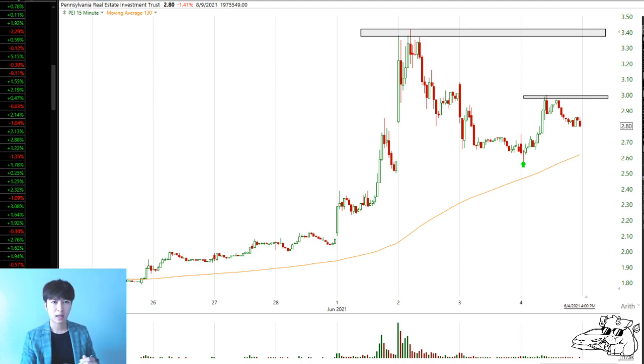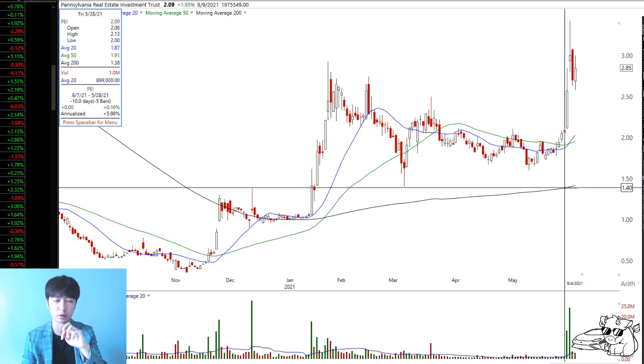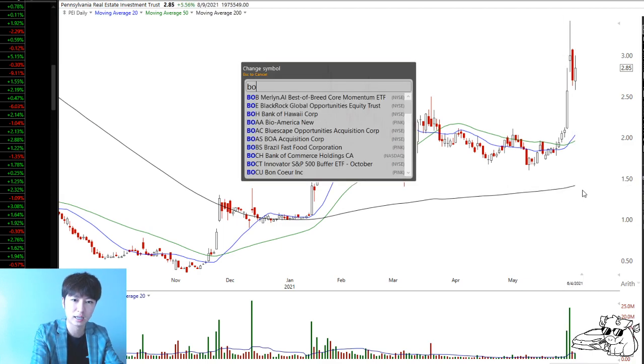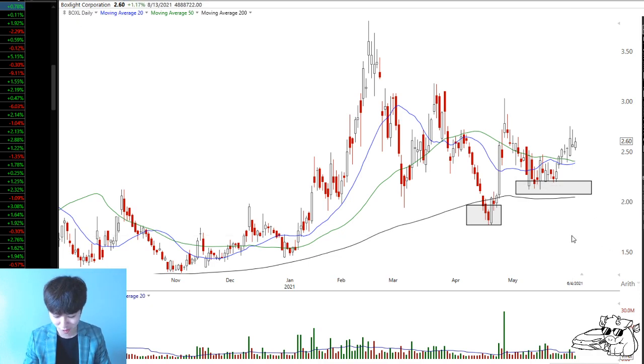And these stocks, for example, why are some of them day tradable and some are not? PI is day tradable because it has 1.9 million. Just look at the volume, right? If you look at it on a daily basis, it gets traded a couple million shares a day, and that's what I like about it. If you look at BOXL, this one's also good.